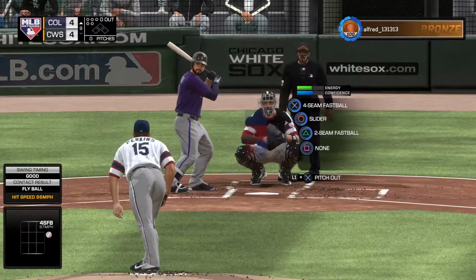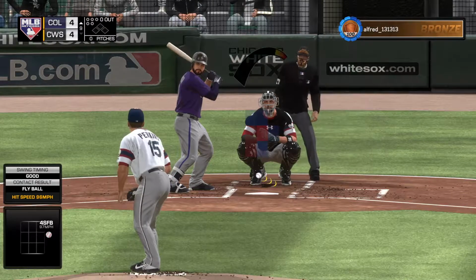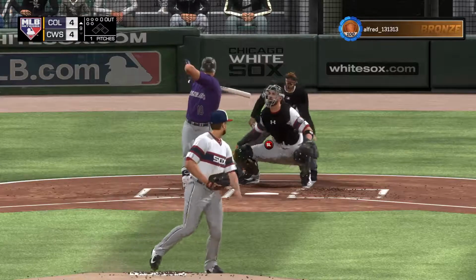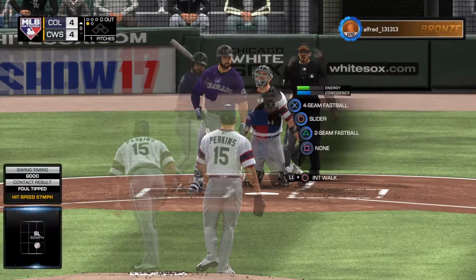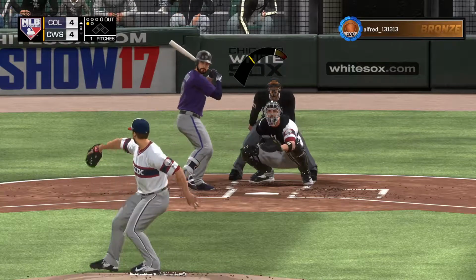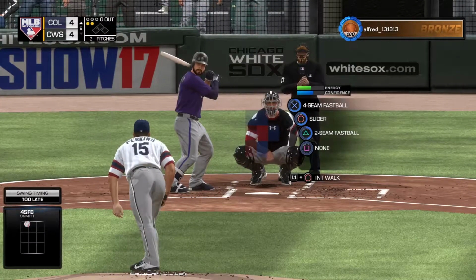Len Perkins. Fouled back. Comes set with the 0-1. A wave and a miss, a tick behind a good fastball.